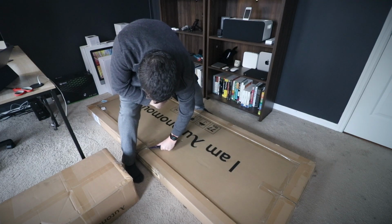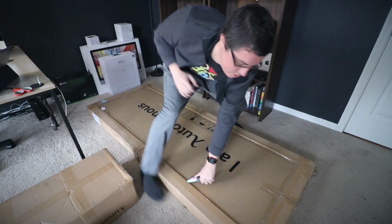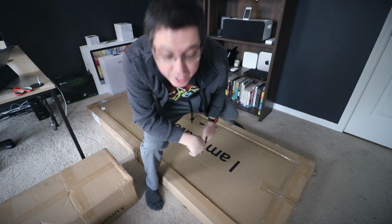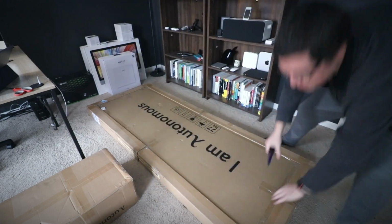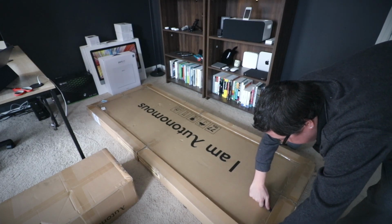As I awkwardly hurdle my desk, it's very big. It's huge, actually, guys. This is the biggest desk I've ever owned for my office.